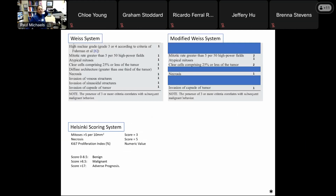there are a bunch of different classification systems. The Weiss system was, I think, the first one in the 80s. For each different finding within the tumor, you give it a score of 1, and if you have 3 or more, that correlates with malignancy. However, this is not applicable for oncocytic adrenal cortical tumors. So they came up with something called the modified Weiss system, published like 20 years after the first one or so. They took out several of the features and changed the scoring, so now it's out of a score of 7 instead of 9, with still the same 3 or more.